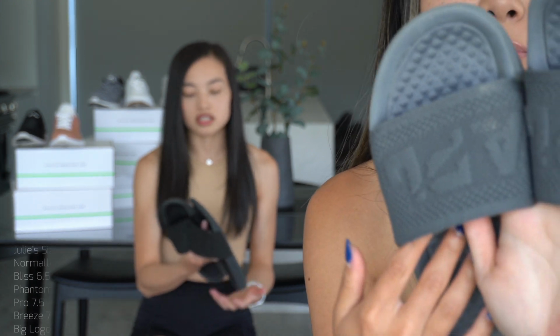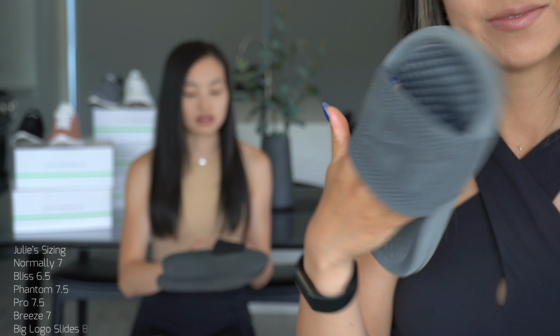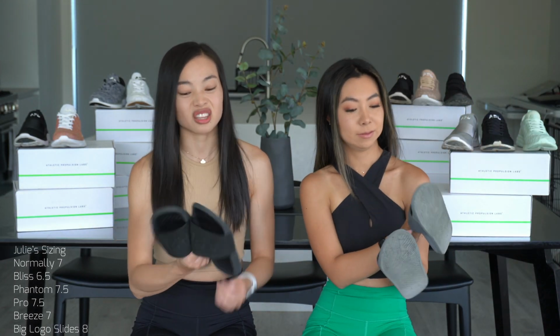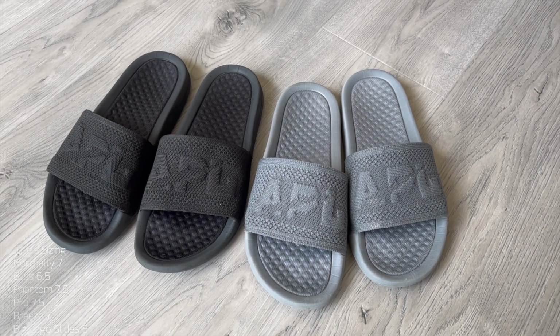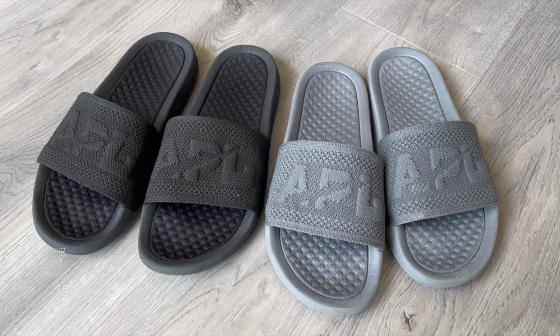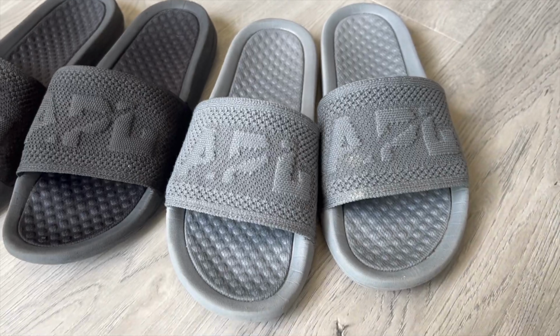Originally I did buy a 7, but they were quite small, so I sized up to an 8 so it's more comfortable. My heel wasn't off the back of the slide, and they wash really well as well. I wear these pretty much everywhere, like running errands, going to the beach. They're very lightweight. The only downside is if you get them wet, because they're made of fabric, it takes a while to dry.